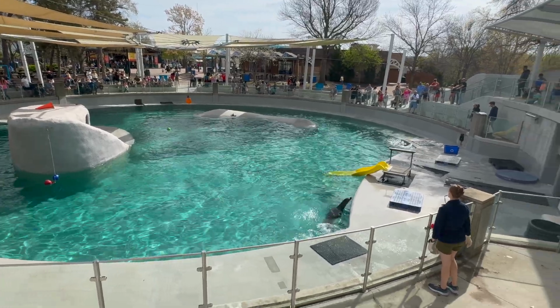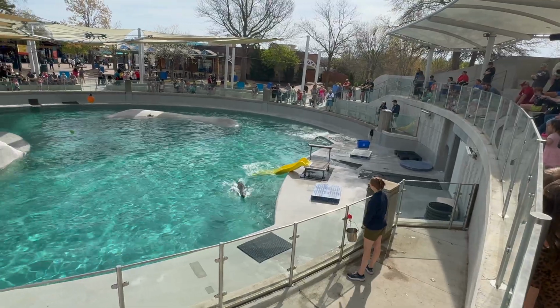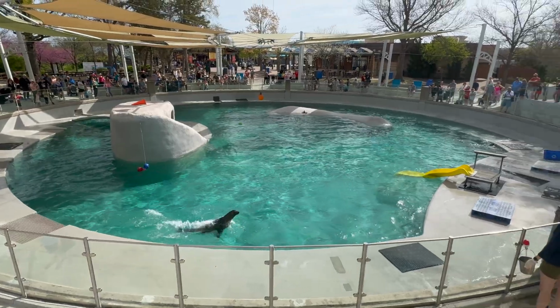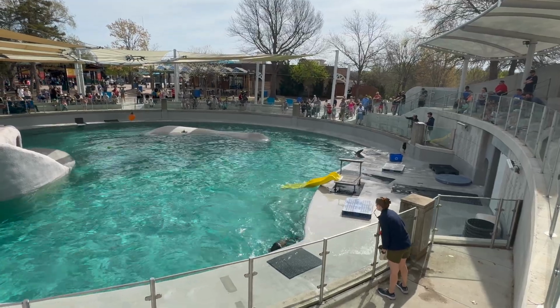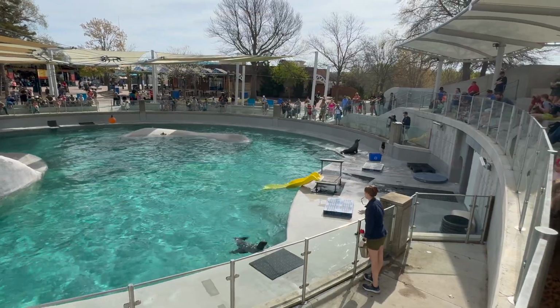Now, the conservation of these sea lions and their ocean habitats is increasingly important, and our 3 rescued California sea lions serve as ambassadors for their wild counterparts in the Pacific Ocean. So we hope that by meeting Luna and Pepper today, that you feel inspired to make small but impactful changes to conserve ocean habitats and help wild animals.